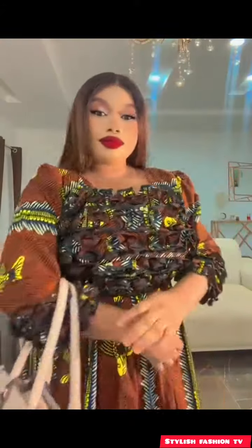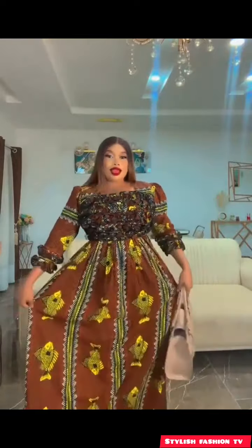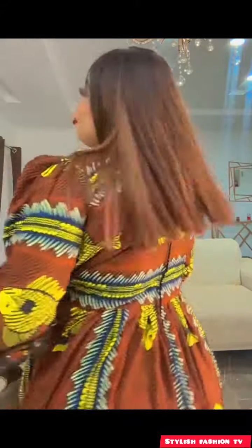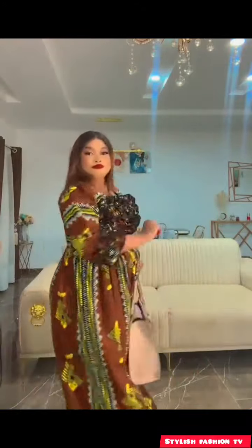If you are a fashionista, you want to always keep up with the trends, you want to look good, you want to look gorgeous, then these designs are definitely for you. If you are also a fashion designer, you want something to inspire you to bring out your own beautiful collections, then these designs are going to do exactly that, by giving you those beautiful inspirations to bring out your own beautiful collections.